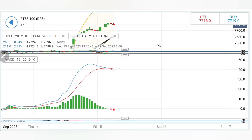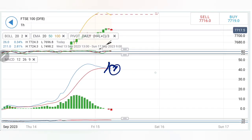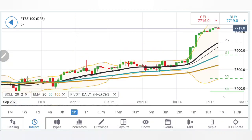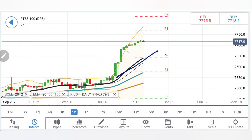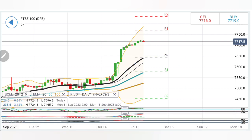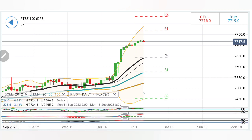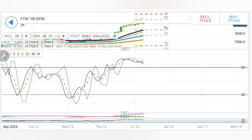Stochastic overbought, MACD has crossed over at the top. It is trading with divergence. RSI is also overbought here, and this calls for a little pullback. Coming to the 2 hour chart, likewise, see, moving averages are looking upward. The prices are too much divergent from the moving average. The chance of it converging towards 7650 exists very strong. Any drop below 7700 and 7680 will bring the bears out there.